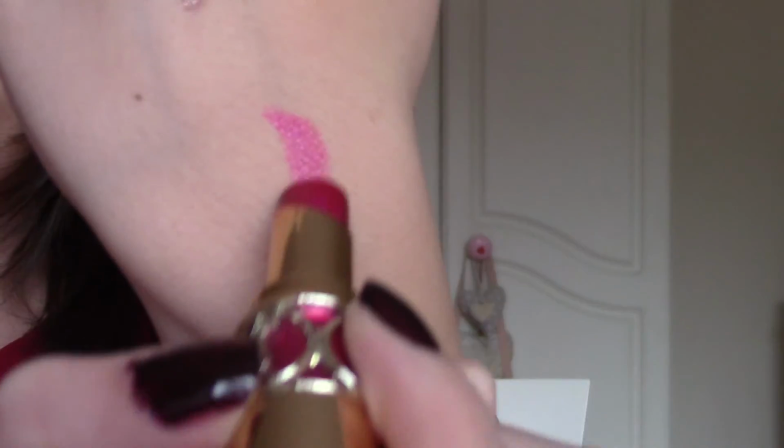So I only got 2 lip products for November. To be honest, I have been using different ones, but these are the 2 that have kind of stuck with me throughout this month. So the first one is my YSL lipstick in the Rouge Volupshine in number 33. I love this colour so much. It's been a really good staple autumn winter colour. It's not too dark, it's not too bright, it's just perfect, to be honest, for this month.